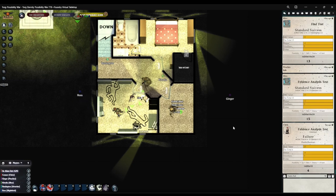So you start looking around for various files. I do have two computers. Go ahead, I was just going to ask for that right as you spoke up. Go ahead and give me a computer test. Let's make it a challenging one, so it should be a 12 difficulty number.